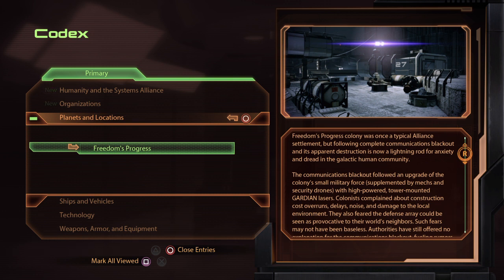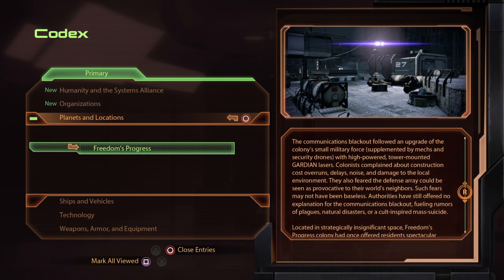Freedom's Progress colony was once a typical Alliance settlement, but following complete communications blackout and its apparent destruction, is now a lightning rod for anxiety and dread in the galactic human community.